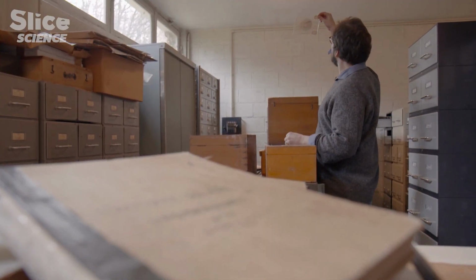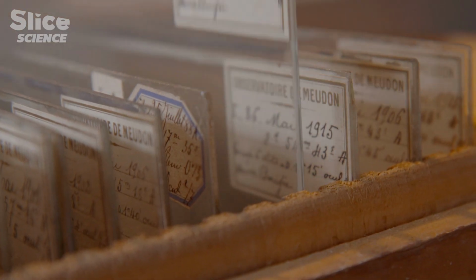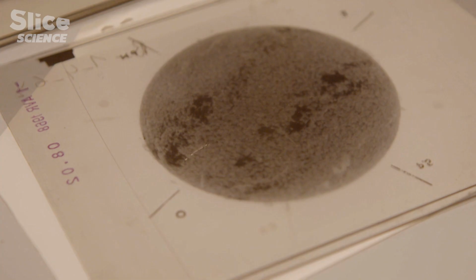1908. 110,000 shots of the Sun have been archived in these boxes. This is the world's longest-standing collection of photographs of the Sun. These glass plates reveal big black spots which appear or disappear depending on the day.